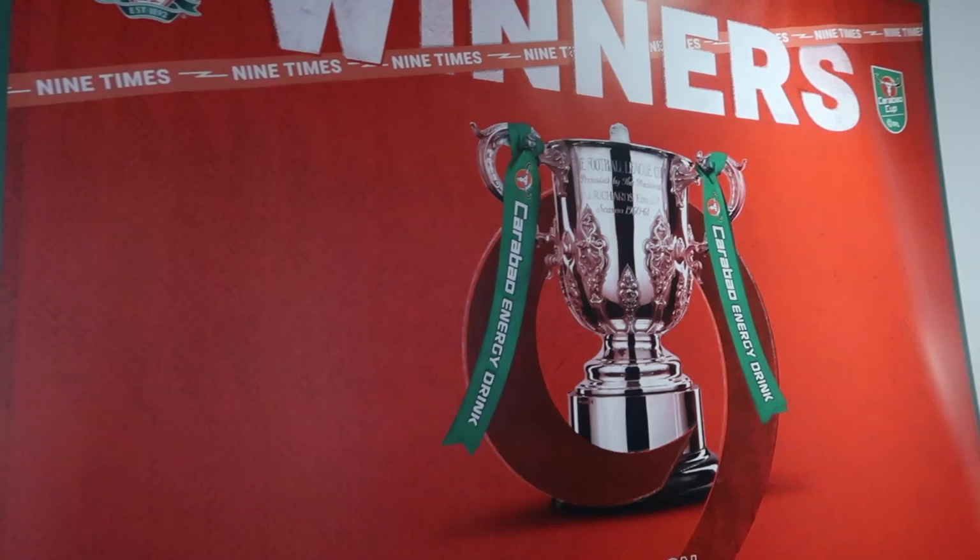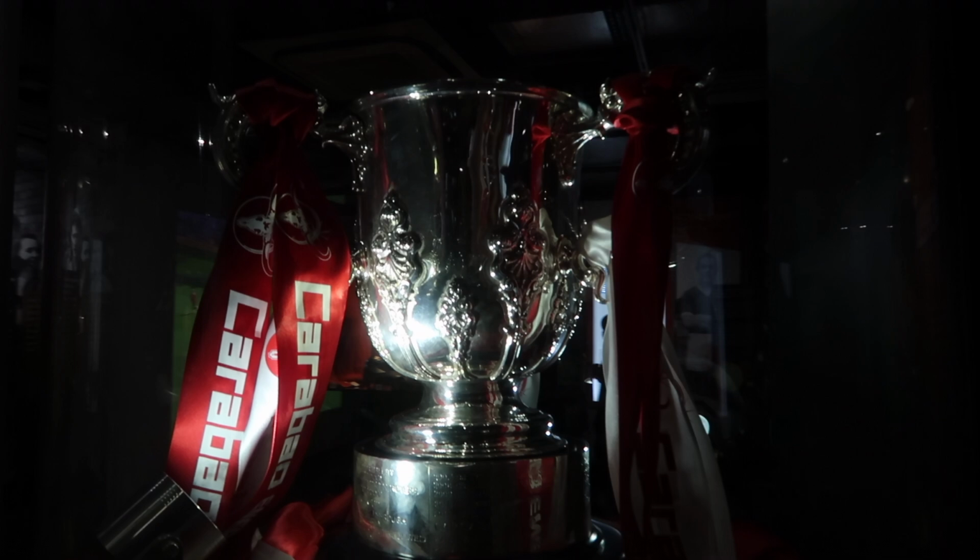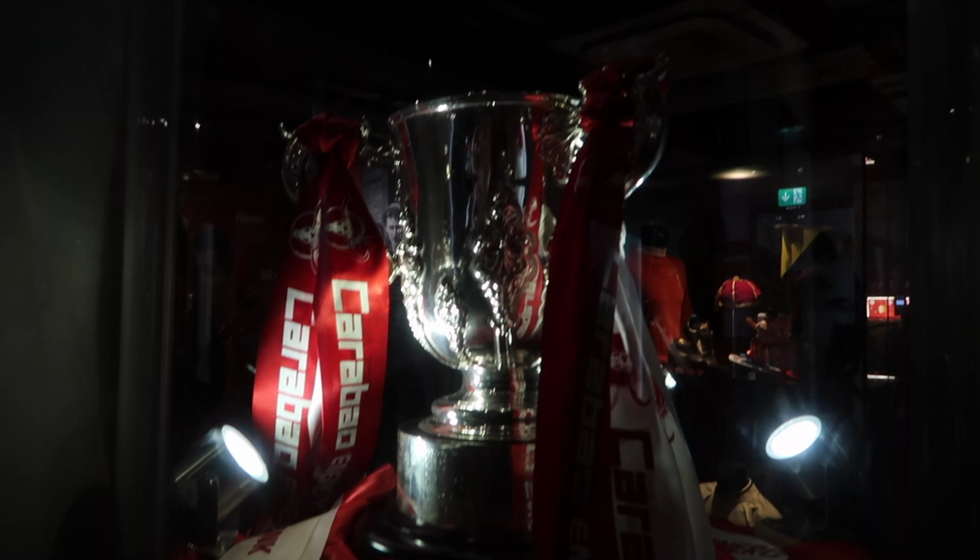And then we have the actual Carabao Cup in here, which I've actually done a video of, when you can go and get your picture with this just after we've won it, and I'll link that in the top corner now. But it's cool being able to see it again, because last season was just something special.